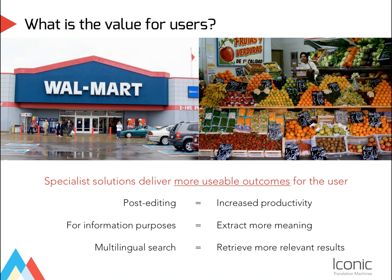And what that means for the end user is more usable machine translation. And I guess the definition of usability really depends on what the ultimate end use of the machine translation is. So, for example, if you're using machine translation for post-editing, the process whereby you're essentially using the machine translation as a first draft and then modifying the output to bring it up to professional standard quality, using a specialist solution will give you increased productivity. If you're using machine translation for information purposes, taking this approach allows you to extract more meaning from the machine translation output. And if you're using machine translation for something like multilingual search or for translation of keywords, it'll allow you to retrieve more relevant results.